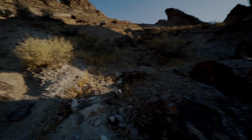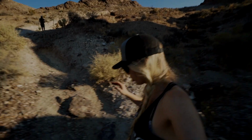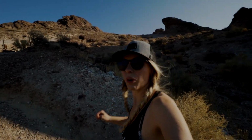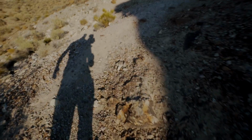Oh my God. If we buy a land here in Goldfield, I can definitely come here and do photo shoots with clients and models and whatnot. That would be sick. Okay, let's walk. Once again, if I fall, please don't laugh. Or do. No falling. Okay.